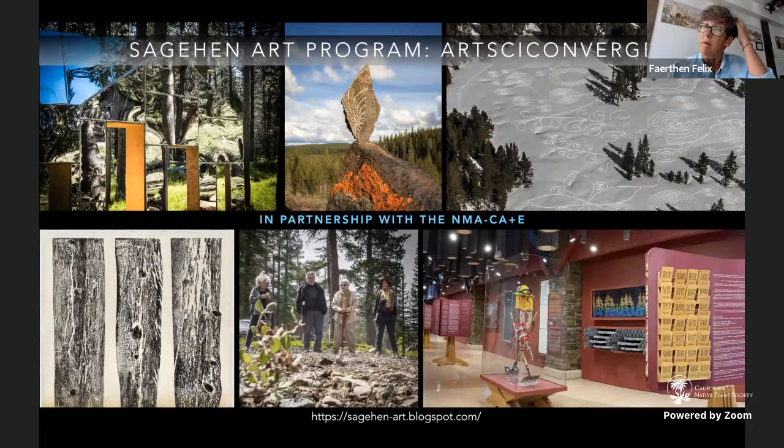And so this exhibit by Michael and Heather Llewellyn takes you through the forest history, what the forest was, what happened to it, what it's become, and what it can be in the future. And it's really powerful and really great. So I highly recommend you get up there to take a look at it. And there is a website here you can check, as well as the website for the Sagehen Art Program, if you're curious about that.